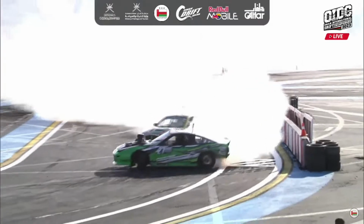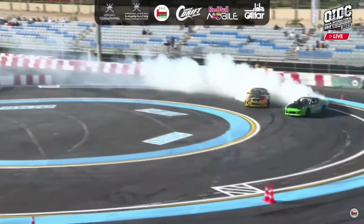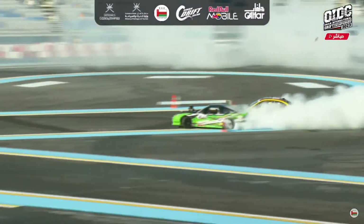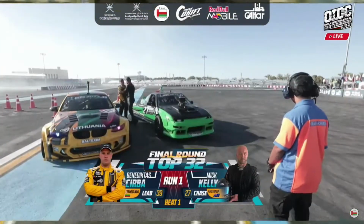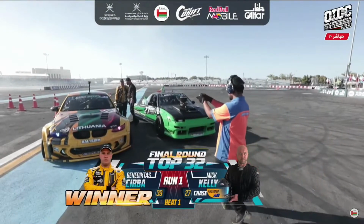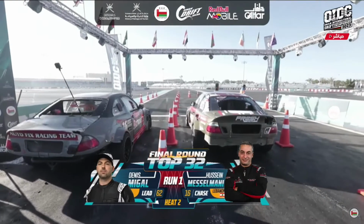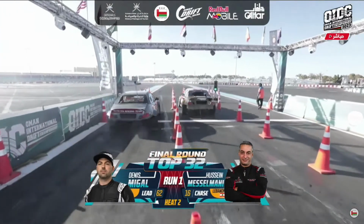He's going to have to pray for a miracle this last corner, as we see Mick Kelly now smoking Turbo out of it. But Benedictus Turbo, out of the car, showing appreciation. They're pitting beside each other, but there you have it. Your winner is, and the traffic light goes green and away we go.